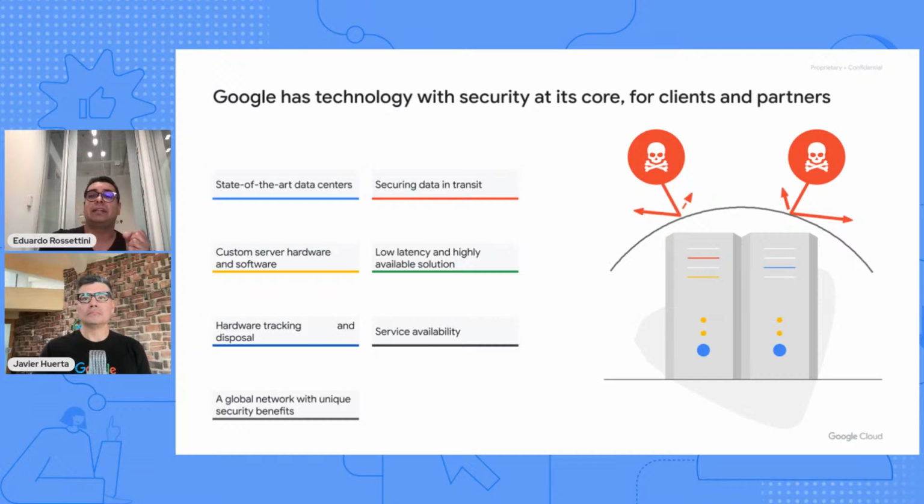So how do we do that? How do we make sure we can follow and execute on those pillars, right? So first thing, state-of-the-art data center. What does that mean? It means that we have data centers that are monitored 24/7, right? Internal, external, very cutting-edge technology that can detect and track intruders.